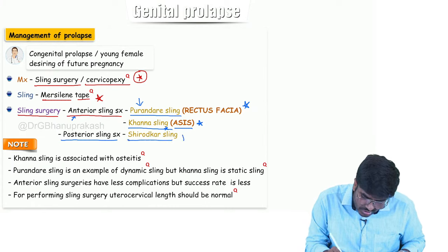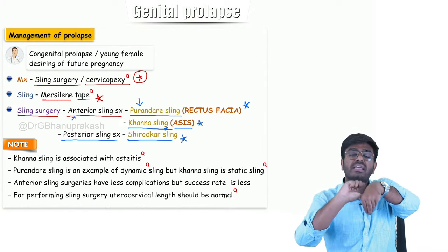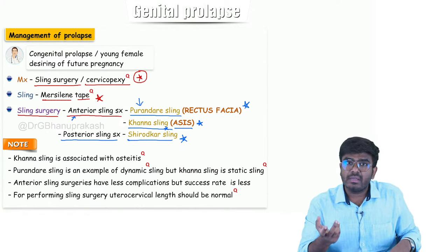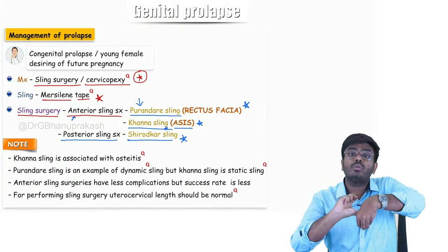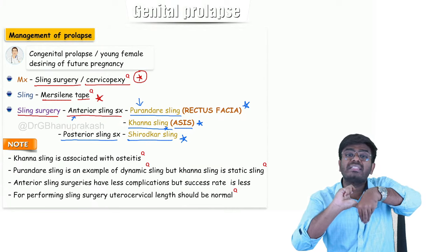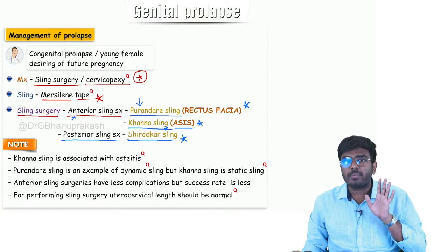Shirodkar sling. So Shirodkar sling is an example of posterior sling. So one side to the uterus, other side to the posterior side. Where's our posterior side? To the sacral ligaments. I will show you, don't worry. One side to the uterus, posteriorly to the sacral promontory, and sacral ligaments. I will show you. But some important points you need to keep in mind for your exams.